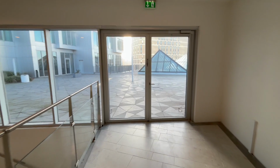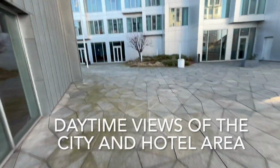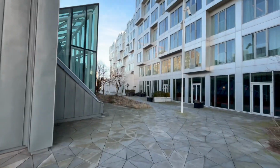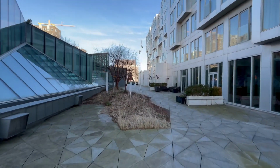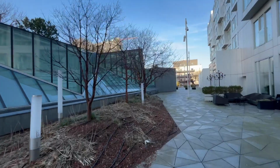It possibly leads to nowhere, possibly an outdoor balcony. Let's see if it's open actually. Oh yes, it is open. Okay, let's see what we get from here. This is an open area of the Tivoli Hotel and Congress area on level 2. There's a mini playground over there. There's still some Christmas lights on these trees.